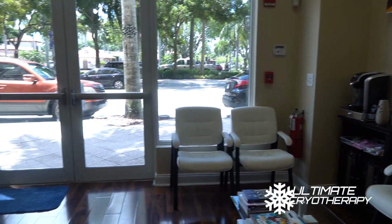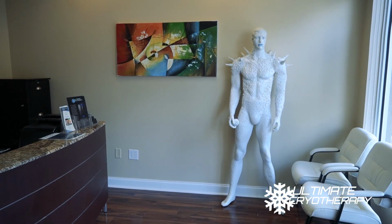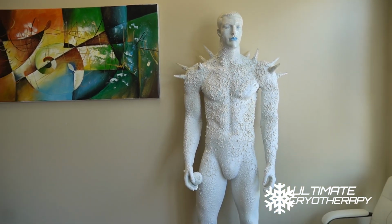Again, you can see, obviously, the waiting room. Try to make it very upscale. We're in East Boca, so we've got the nice paintings on the wall, and of course, Bobby's our mascot over here. Is that his name, Bobby? That's his name. I actually made Bobby myself. No, you did not. That is a true story.